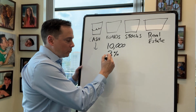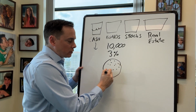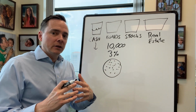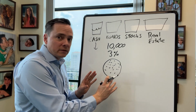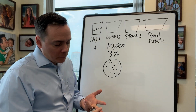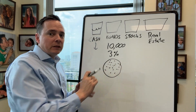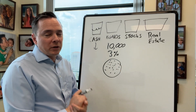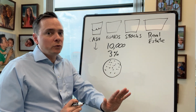So if you look at bonds, in a diversified bond portfolio, there's lots and lots of loans all put together. That is a diversified portfolio of bonds. There's different kinds of bonds: corporate bonds, government bonds, municipal bonds. But basically, this is what's happening. They are all loans to certain entities where they pay you an interest rate for a certain amount of time. You are the bank. You are loaning money to them.